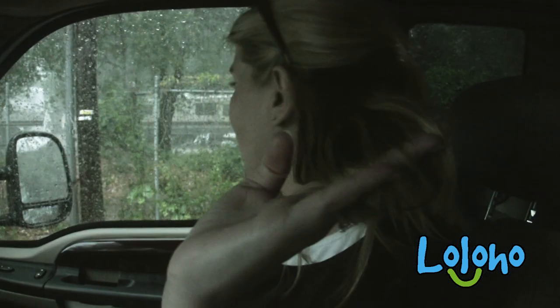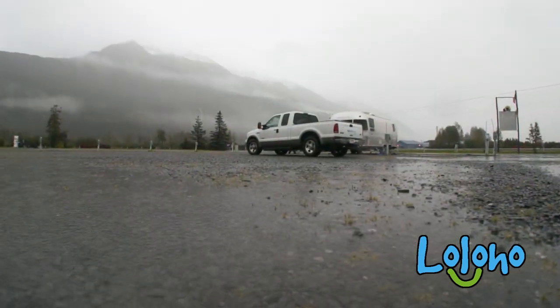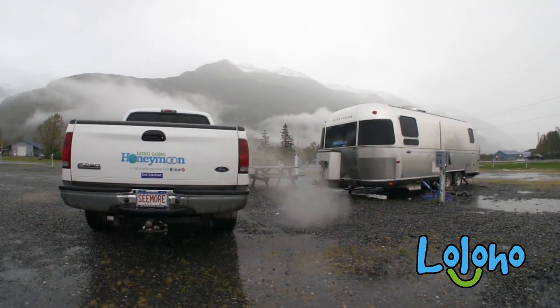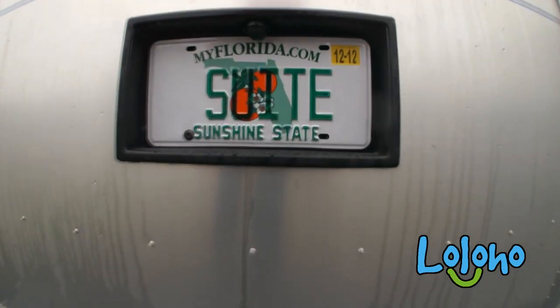Hailstorm. Over time, our Airstreams and RVs, they just age. And if we're using them, you know, the aging process is accelerated, I think.